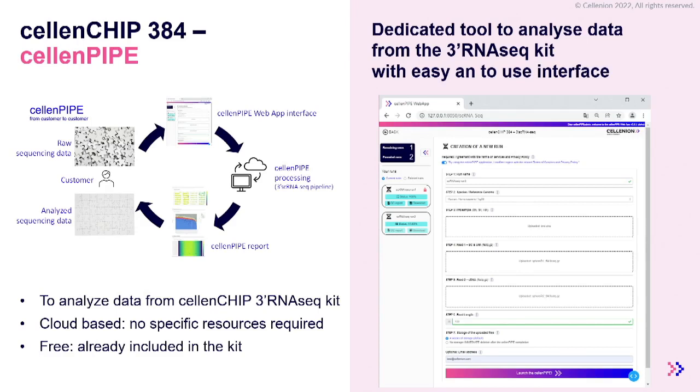Like almost everybody now, because we provide a kit to produce data, and that's complex data, and I'm a biologist, and I'm not a bioinformatician, and I want to have the answer and not a crazy amount of DNA pieces in a text file. We also have a very easy-to-use tool called the Cell and Pipe. So that's an online tool, cloud-based. You receive some login numbers when you buy a kit, and you just have to drop the sequencing data online, and you will get a full report with all the QC and all the analysis on your samples. Super easy. There is absolutely no threshold button, nothing to change.